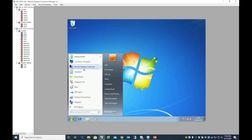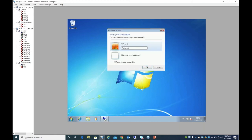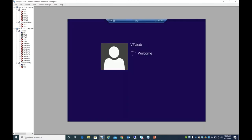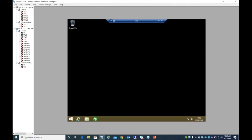So we can see now, if I connect to another machine on remote desktop, and as soon as I connect to the machine, now I'm going to be prompted again for MFA. Because if you remember, I said to require MFA for all logins. So here we go. It's just one pop-up box that's asking me again for the code. And for the end user, it's seamless. This is taking a couple seconds. I enter the code. And now I have my remote desktop session open.